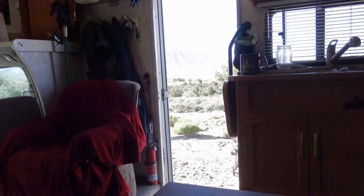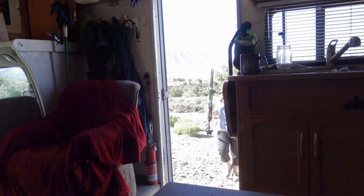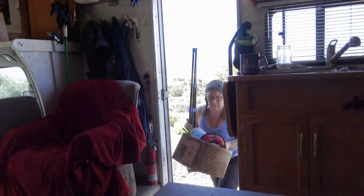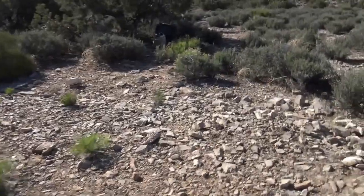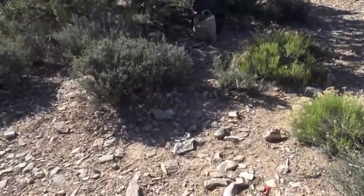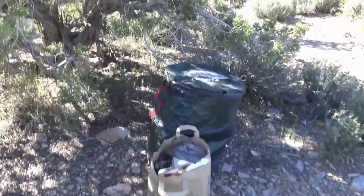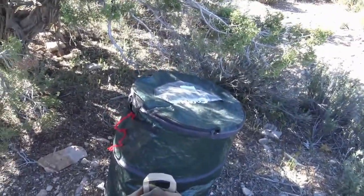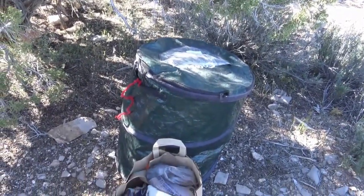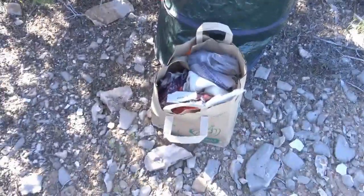I guess I'm at the point now where I just bring in everything from outside. That's when it gets crowded in here. And yeah, we'll get that done. Got to round up the garbage. I have a lot of garbage. Why do I have so much garbage? Oh, because last time I went into town, I didn't. I can empty garbage where I get my water and dump my tanks, and I didn't go there last time I went into town. So I've got probably close to 2 weeks of garbage here.